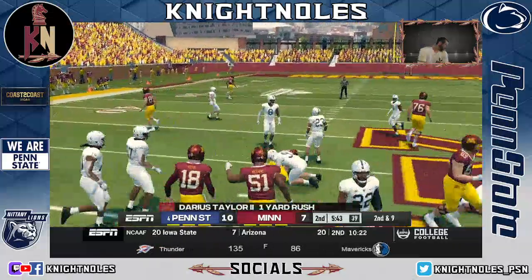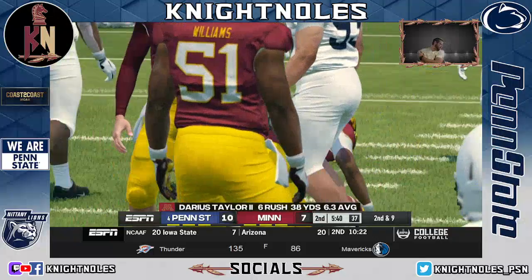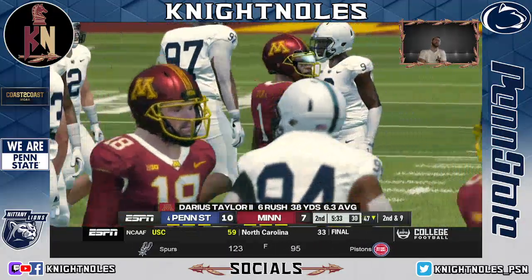And he makes it out to about the 47-yard line. That brings up second and nine.